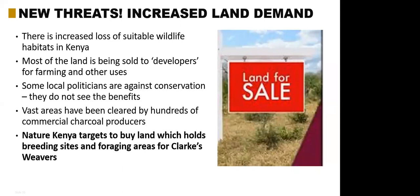And this threat has made Nature Kenya think of ways of safeguarding these sites, learning from Taita, through approaches of land purchase, mainly targeting suitable breeding sites and foraging areas for the Clark's Weaver.